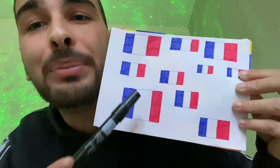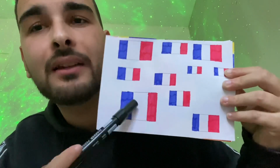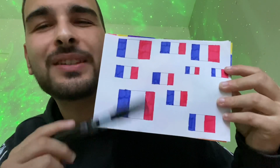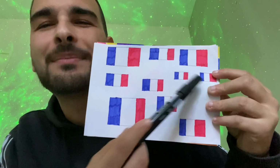Can you tell me the biggest flag here? What is the bigger? This one? Or maybe this one? Okay, this one. What is the smallest? This one or this one? Maybe this one. Okay, very good. Now, I have a color.